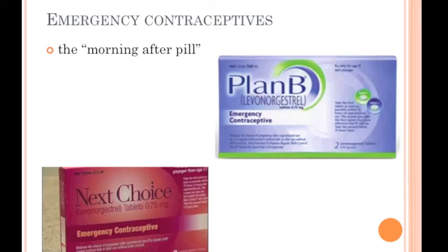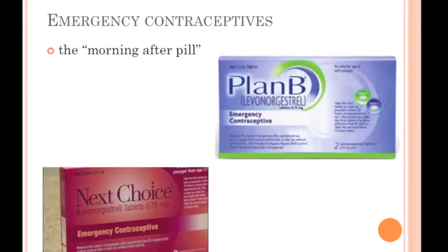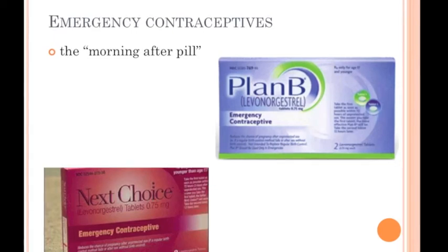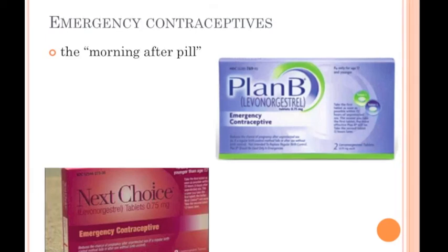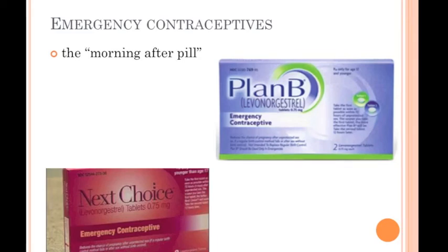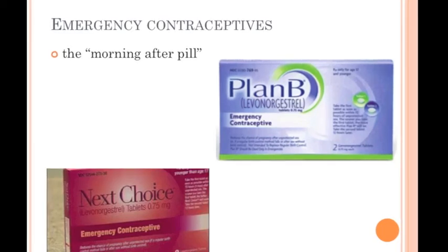There are also emergency contraceptives, such as the morning after pill. It consists of a regimen of pills that must be taken within the first 72 hours of unprotected sexual intercourse. There's what's called Plan B and Next Choice, which consist of 2 pills of levonorgestrel that must be taken 12 hours apart and taken within the first 72 hours of unprotected sexual intercourse.